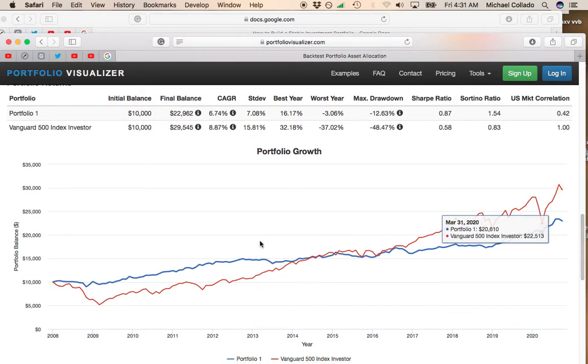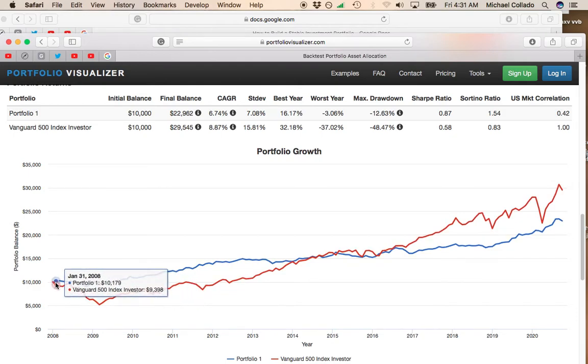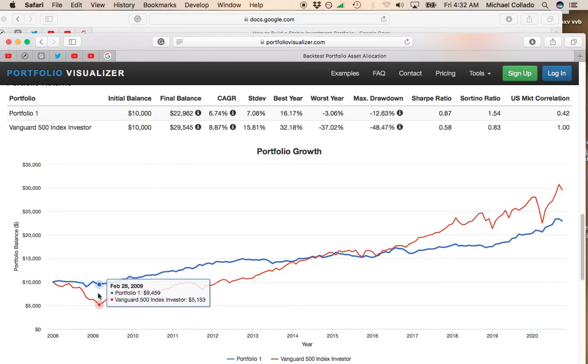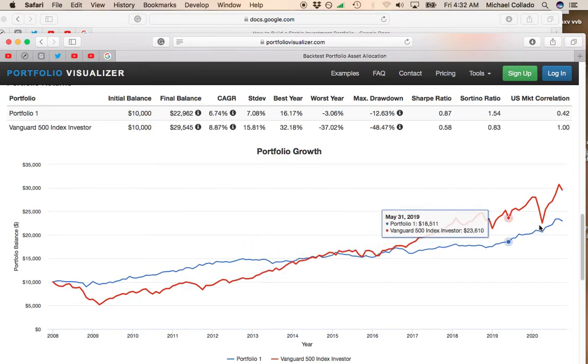And what you'll notice here, the red line is the S&P 500. So you notice the S&P 500 during 2008 had that big dip. So if you start out with $10,000 in the beginning of 2008, by February 2009, you have lost half your money. You would have had a heart attack if that was your retirement money. Of course, the S&P 500 did recover, and it does end up getting some incredible performance.